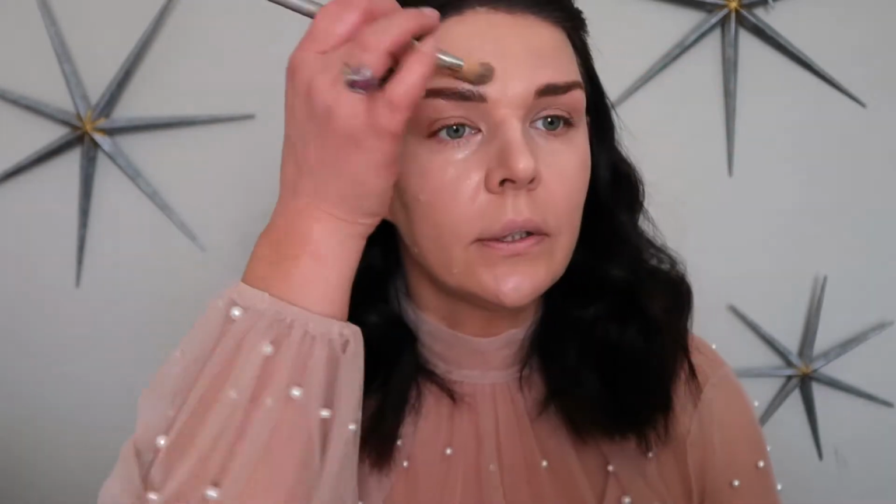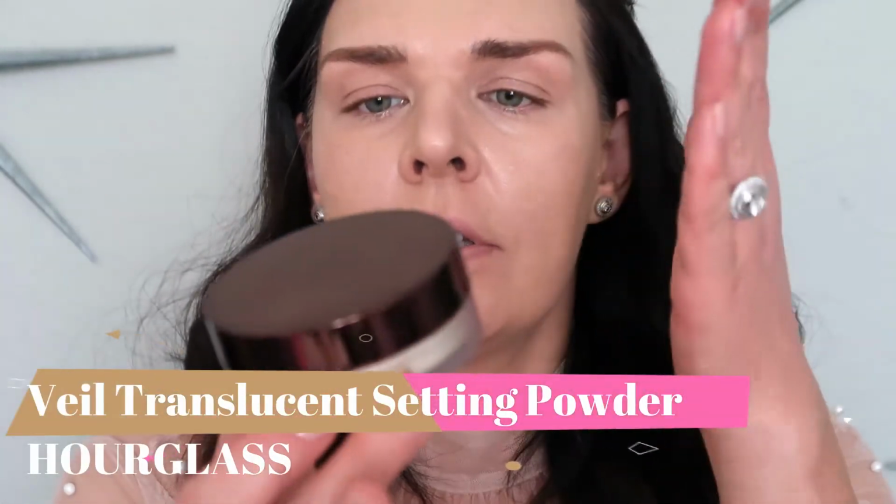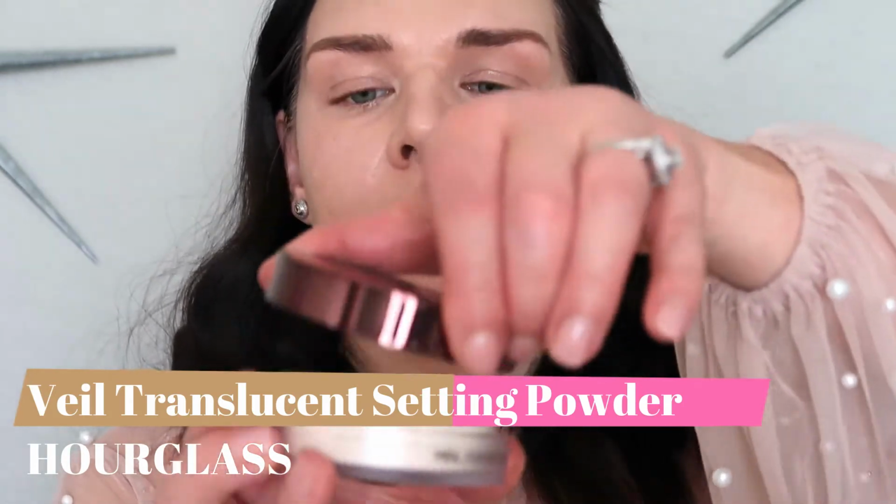And I believe it's $52, and again, it's a beautiful product. To set my makeup and foundation today, it's the first time I'm gonna use Hourglass transparent setting powder. Look at how pretty. Wow, I love this packaging. This packaging is very pretty. Again, I'm gonna use just a big brush to set my makeup. If you want your makeup to stay all day long, you should use loose powder.